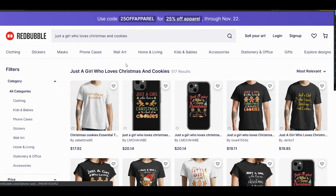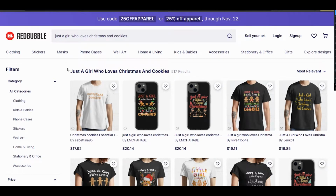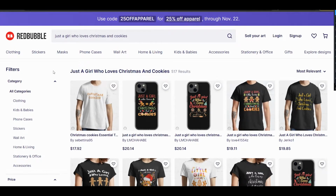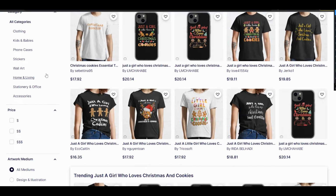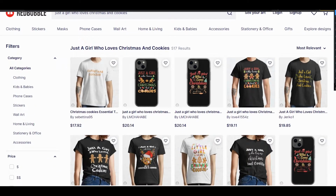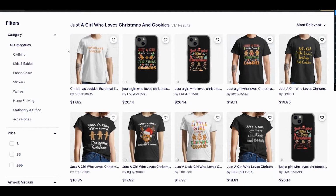Next one is about a Christmas holiday design, and of course today there will be several holiday oriented designs, and the first one is just a girl who loves Christmas and cookies. Yes, this phrase, just a girl who loves, is a very common phrase, and at the end of it can be, I think, anything you can imagine, but this is a variant about Christmas and cookies. Christmas cookies, of course, is a very holiday-oriented element, and it's very simple to imagine what you should illustrate here.